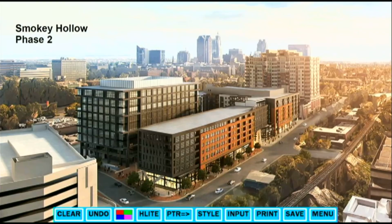Yeah, and this is a rendering that shows some of the permeability and the through-site access that we're providing. So there essentially will be vehicular access east-west, as well as pedestrian access east-west, and then pedestrian, bike and pedestrian access north-south. So we've taken what could have been a very large block, and because of the context and the roadway networks around this site, broken it into 3 pieces to create that permeability.